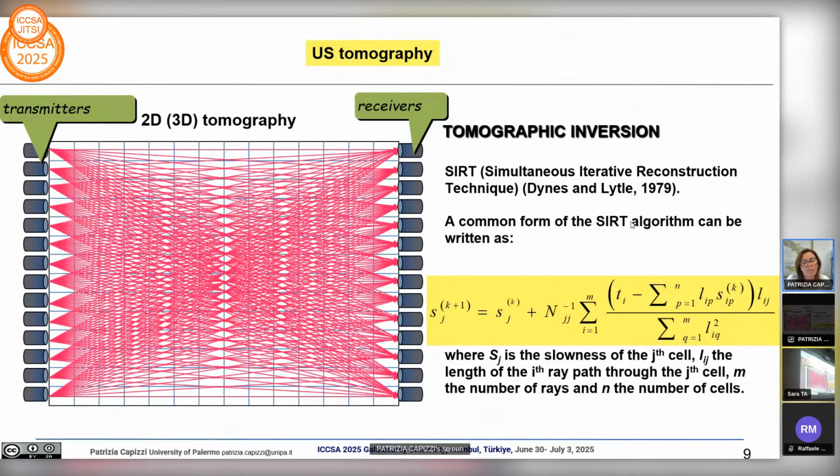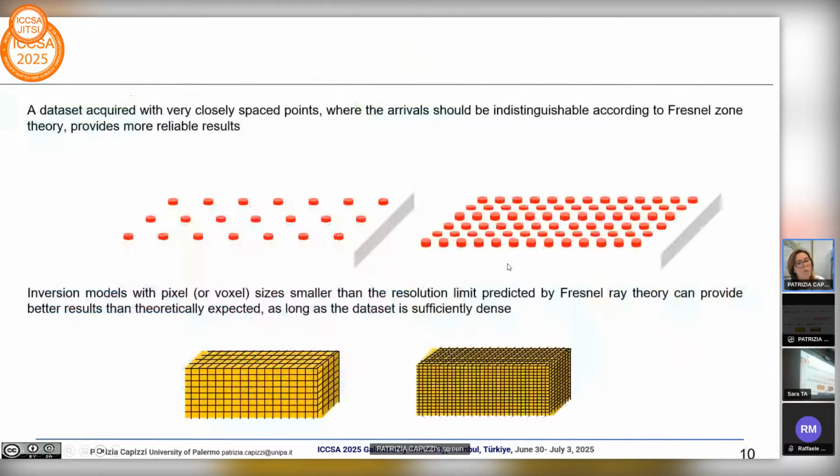And the first question that we have to solve is what number of cells we have to use for our inversion. The dataset acquired with closely spaced points, where the arrivals should be indistinguishable according to the Fresnel zone theory, provides more reliable results. And we see that the models with the pixel, in our case with a box size smaller than the limit predicted by Fresnel theory, can provide better results than expected, as long as the dataset is sufficiently dense.